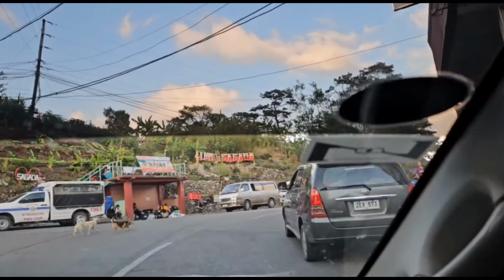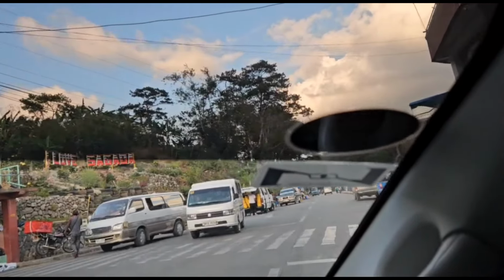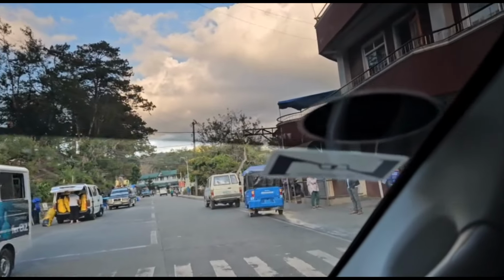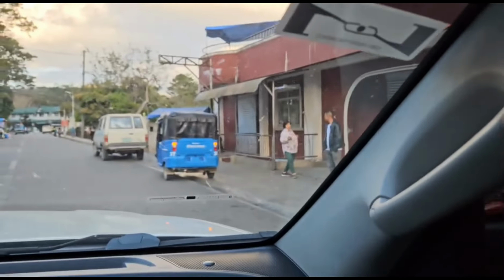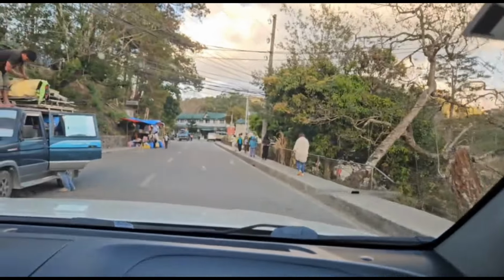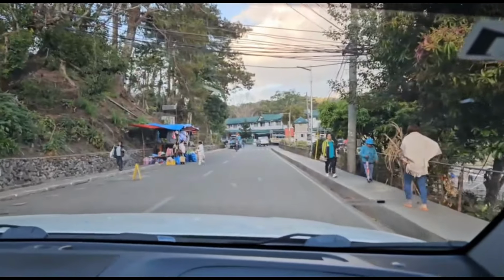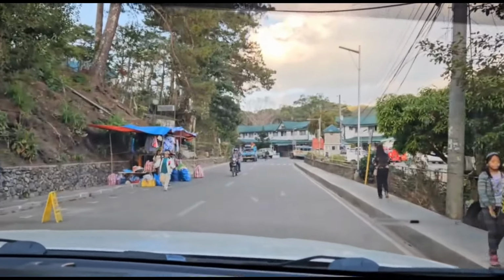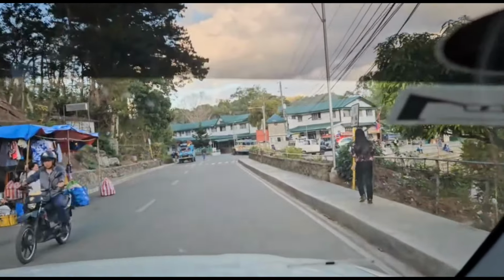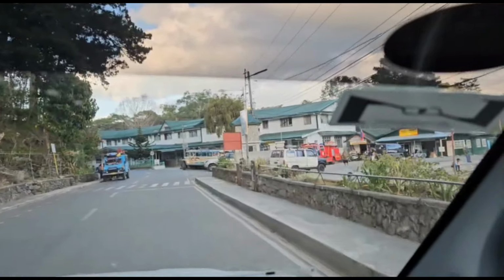I think we can take a video from the outside. But once we enter the facility, the tourist spot, we can no longer take pictures inside. By the way, the blue trike over there is the main transportation here in Sagada. And you can also rent scooters here, but most of the tourists do their tour by walking. So if you go to Sagada, most of the activities here are hiking and trekking.